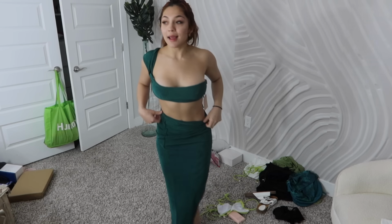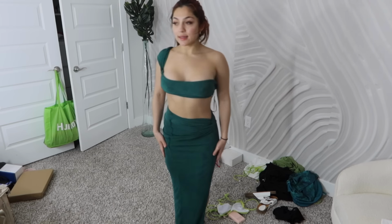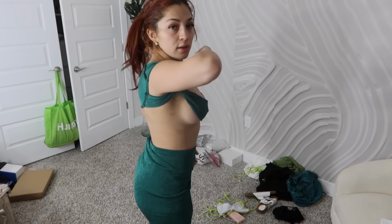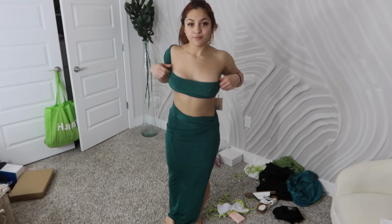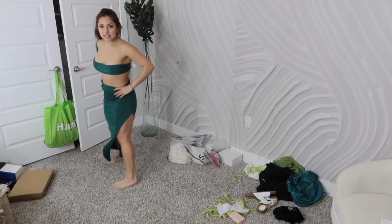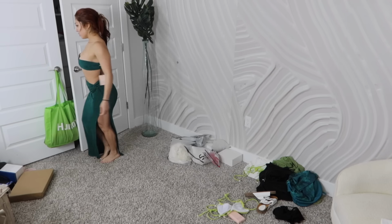Okay, I'm mad about this one because I really like it. The color is cute. I like the slit. I like how the skirt's at an angle, but dude, look at how they designed this shirt. Look at this. No, girl. I'm one fist bump away from having a nip slip at the club. But I'm thinking, should I keep the skirt and just not wear the top?